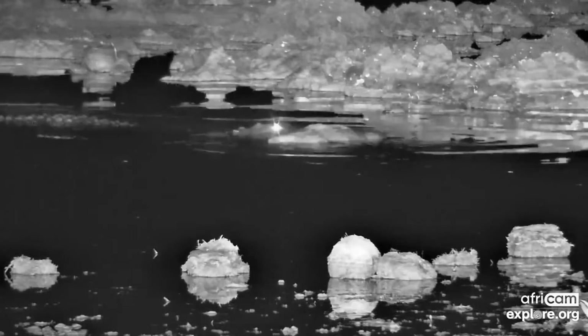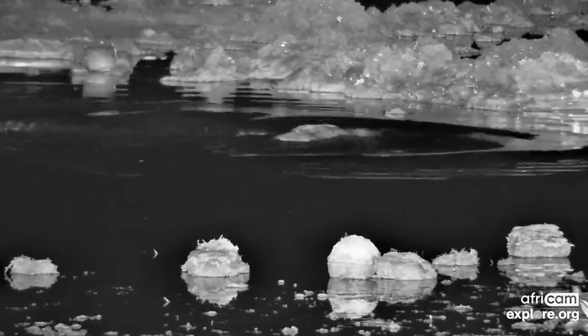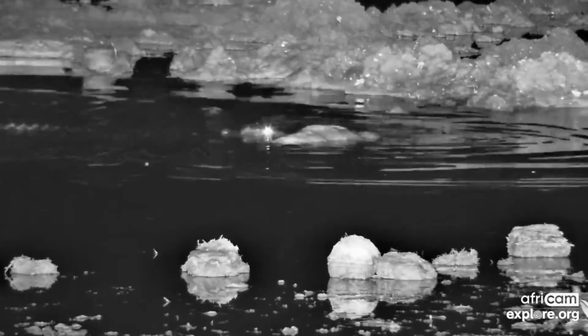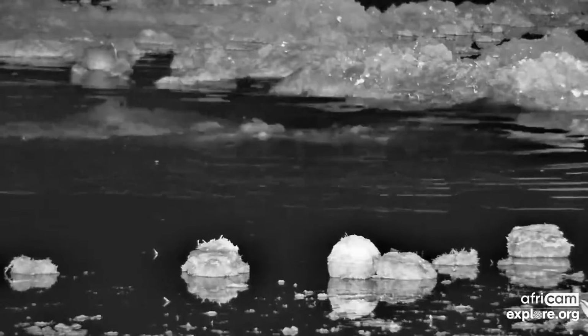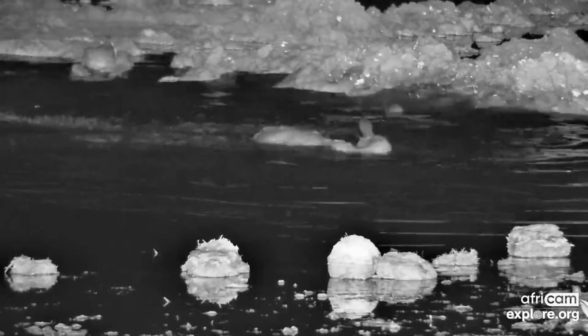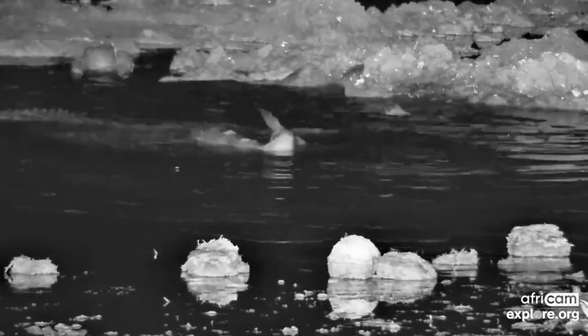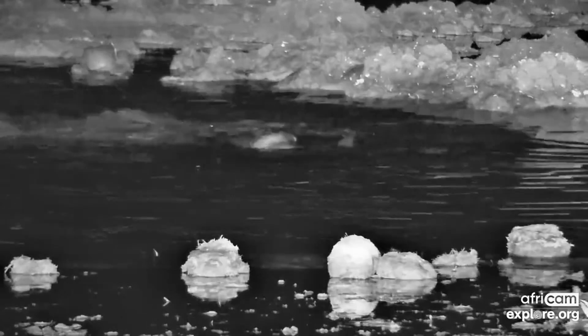But you'll see crocodiles will often bring carcasses by the edge of the water, animals that may have either succumbed to the elements, or of course being preyed upon and left behind by others. But there you see that amazing roll of the crocodile, often referred to as the death roll.